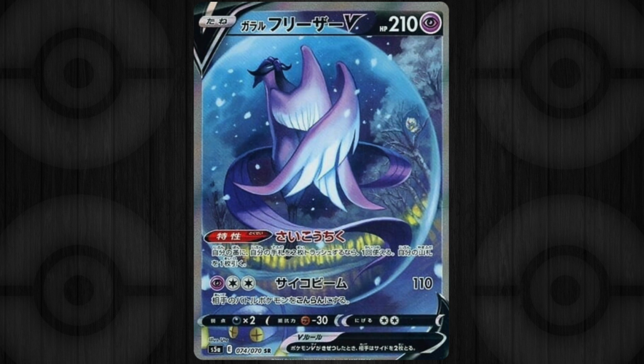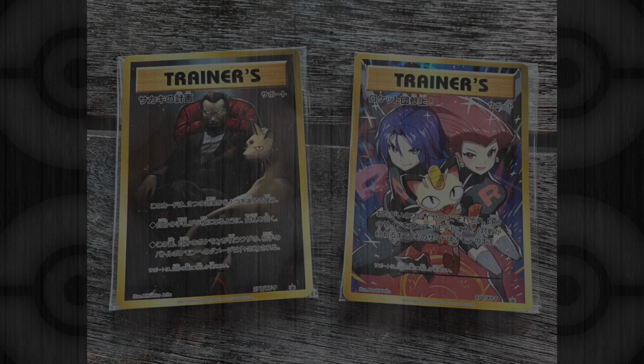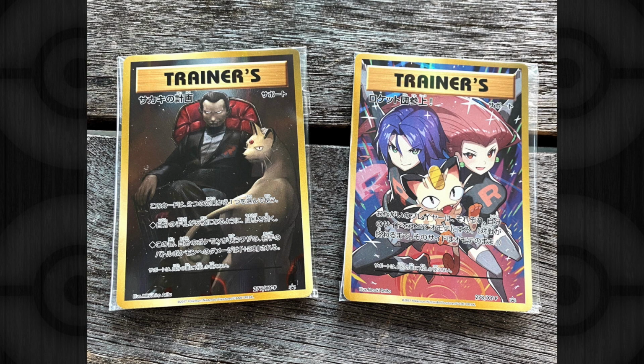So here's the moment we've been waiting for. All built up to my number 1. The, in my eyes, best Pokemon TCG art of all time. A card I will never be able to have, because it is super rare, and that is the Giovanni XY promo. Only available in Japan, and only available in Team Rocket limited briefcases.